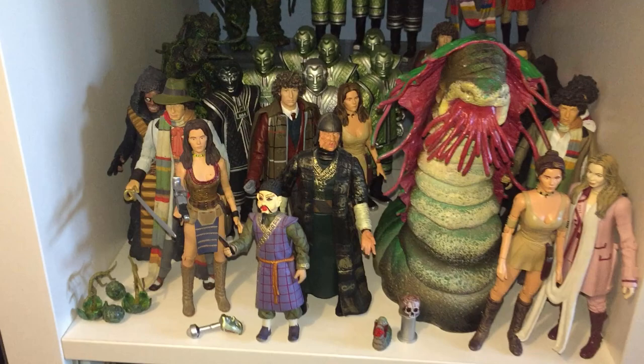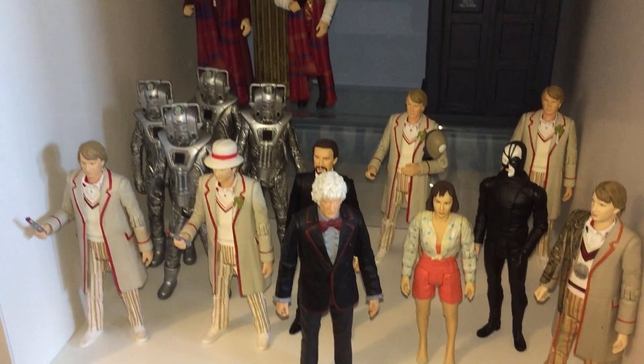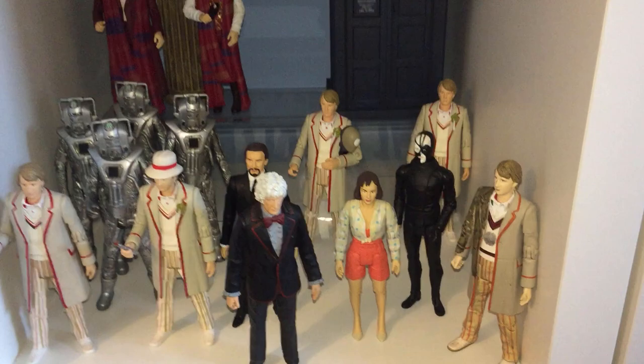Moving on to the Fifth Doctor's era, we've got basically Cybermen and Fifth Doctors. Don't know why John Pertwee suddenly got there. I'm beginning to think that my toys are alive and they're moving. That's really quite creepy. But yeah, the Third Doctor standing there rather randomly.